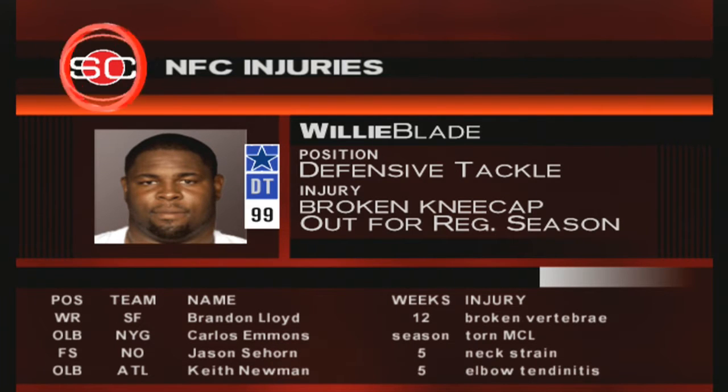In front of you, we've got the NFC list. And as you can see, they could form their own MASH unit. Willie Blade sticks out on this list as one of the more costly injuries. Tests at the stadium revealed a broken kneecap, so he'll be out for the rest of the regular season. There's a chance, however, they'll get him back for the playoffs. So that'll do it for now. Chris, let's send it back to you.